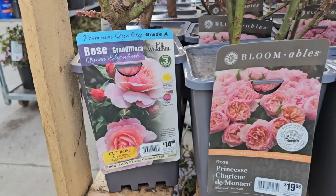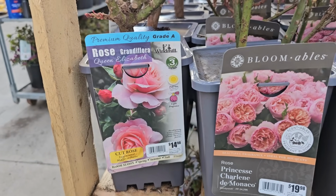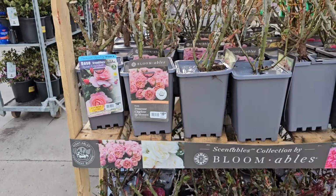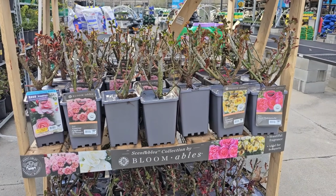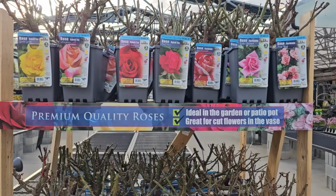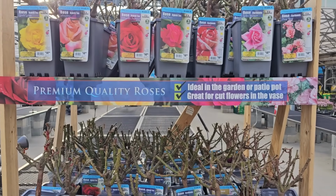It looks like someone was comparing this other one, this Rose Grandiflora Queen Elizabeth, because it's right on the side of it. But these are really pretty. So if you're looking for some of these roses, they do have some selection available here at Lowe's. So the Bloomables look to be $19.98, and the other varieties are $14.98. Here are the others. Now they have the hybrid tea roses, the Floribunda roses, they have climbers.